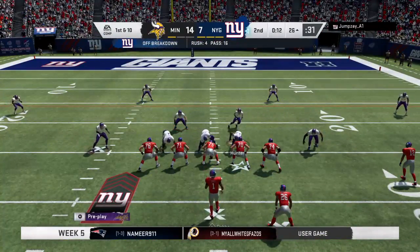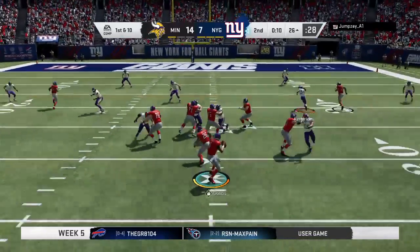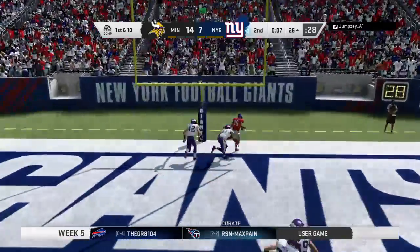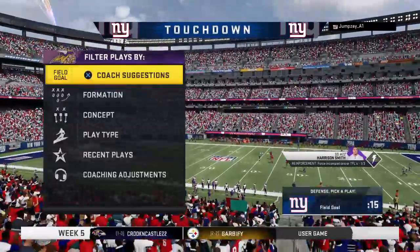Dobbs now 12 of 16 thus far. It's 1st and 10. On play action, it's Dobbs going for it all. And that is caught. He's got it for a giant touchdown.